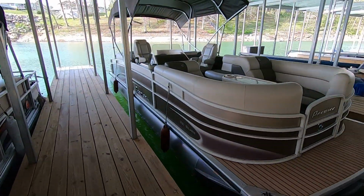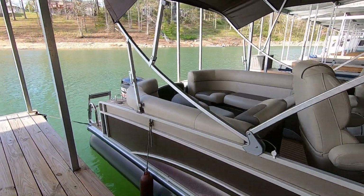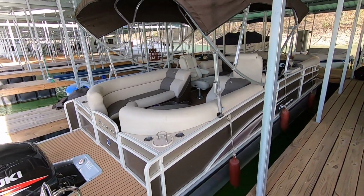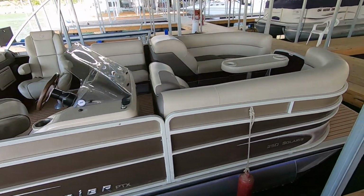So again, this is the one-owner boat, very clean boat, in good condition. No trailer included. We can get you a new trailer at our cost, or we can arrange to have this transported to you. It's a little dusty from sitting under this covered slip. And there's also a full mooring cover that's included with this one.